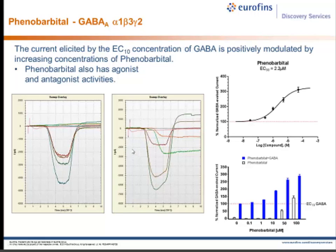But a little bit different story at the top two concentrations. Again, here's the current elicited by the EC10 GABA, and it's that 1.8 nanoamps. And then when we apply the top two concentrations of phenobarbital, 50 and 100 micromolar, we see strong potentiation of the GABA current. But we also see direct agonism of the GABA current with phenobarbital in absence of the EC10 concentration of GABA. And in fact, at 100 micromolar phenobarbital, the current elicited is actually larger than the EC10 GABA current.